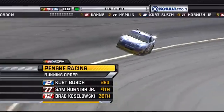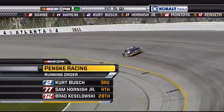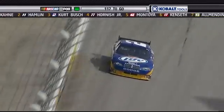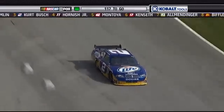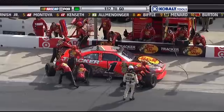Chris, I had an opportunity to spend some time with Brad Keselowski. Totally dejected. Felt like they totally missed the package coming in here, they qualified kind of poorly. Right now, you're looking at Kurt Busch in the 2 car. He was the best of the Penske cars in qualifying. He wound up qualifying 11th.